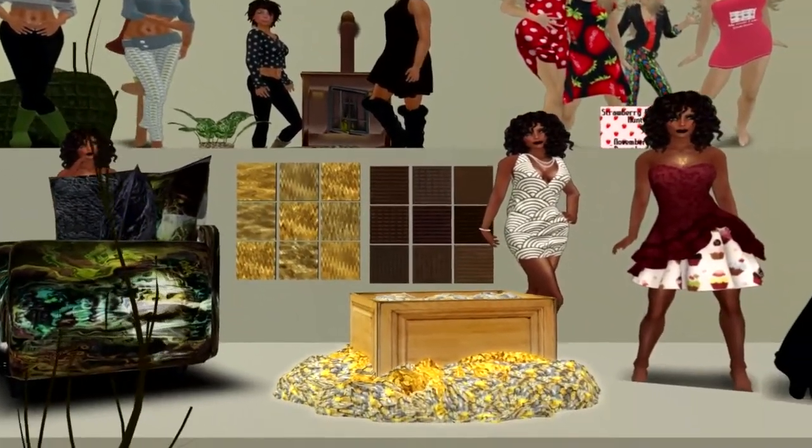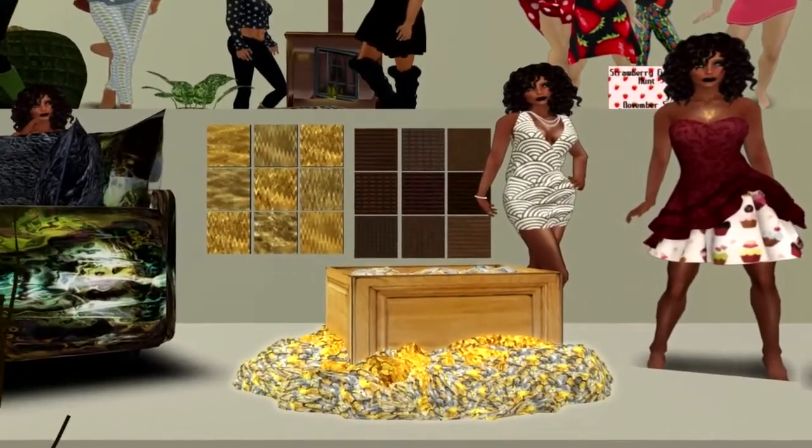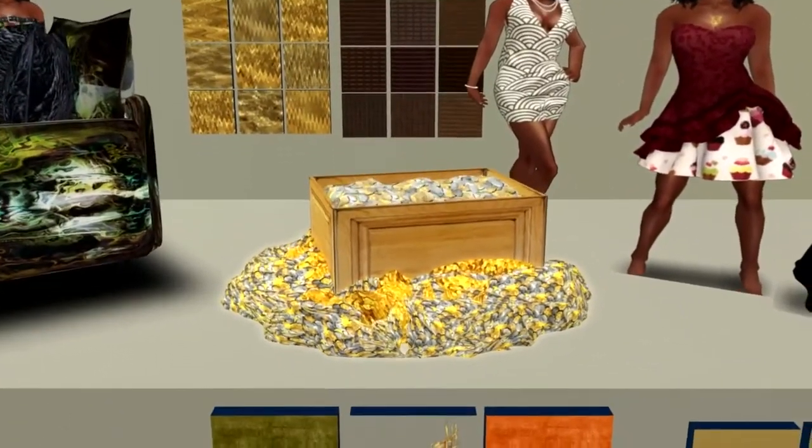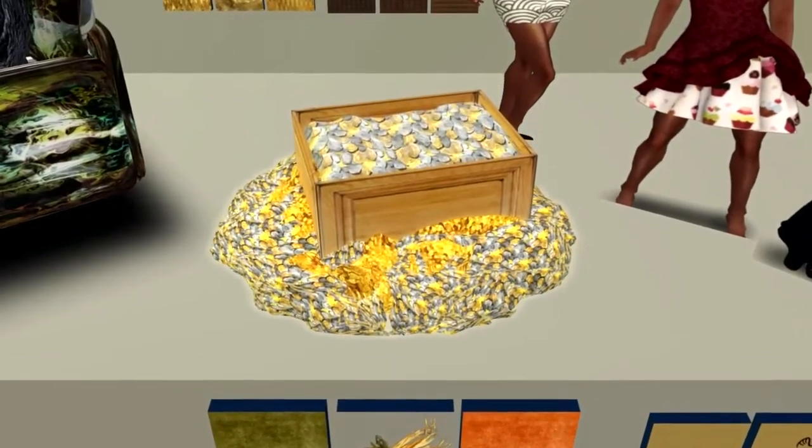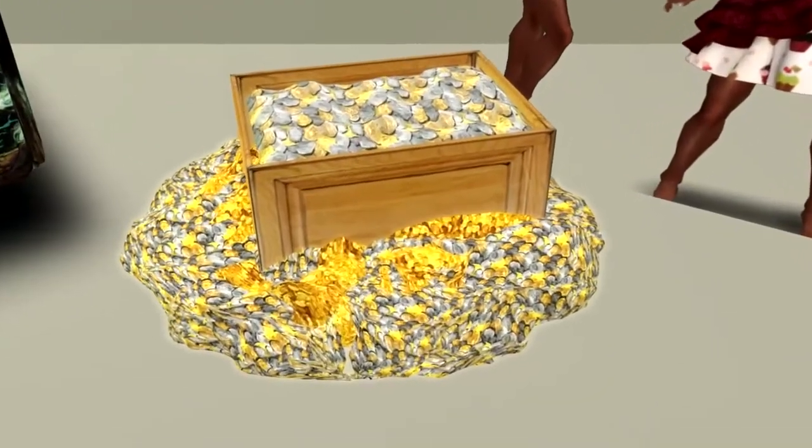And the next item, oh, this is such fun. This actually has a number of very fun poses. It's from the Artist's Loft, and it's this treasure trove, sort of overflowing with gold and coins and whatever.